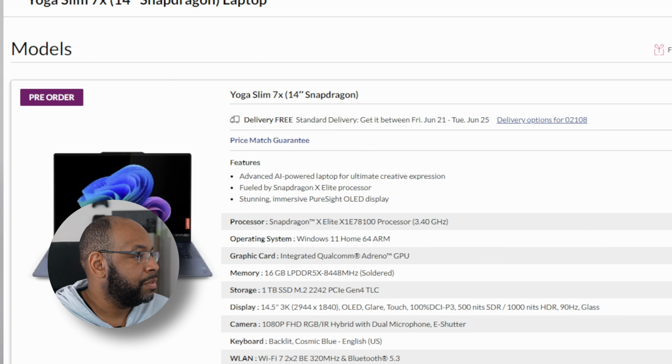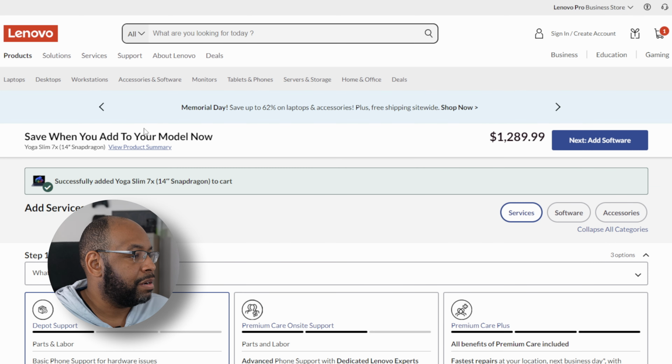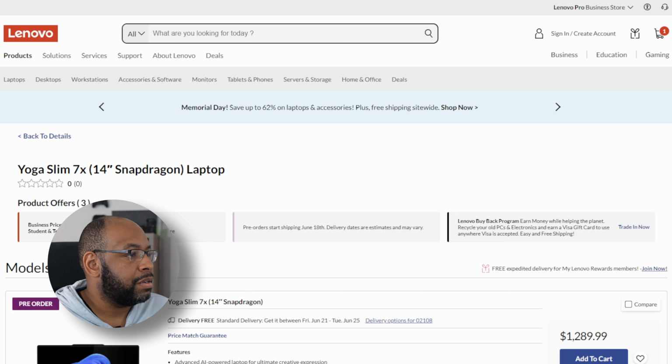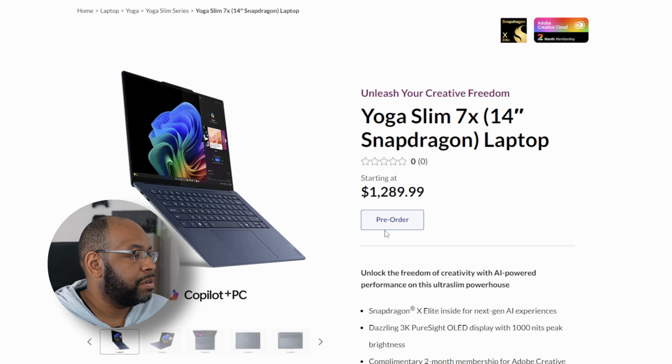Okay, let's see. Are there any configuration pages? No, if you just add to the cart, most likely it's just going to let us put it in a cart with really just more working with services, but nothing to sort of configure anything. All right, let's try to go back to details. Maybe it gives us a little bit more.